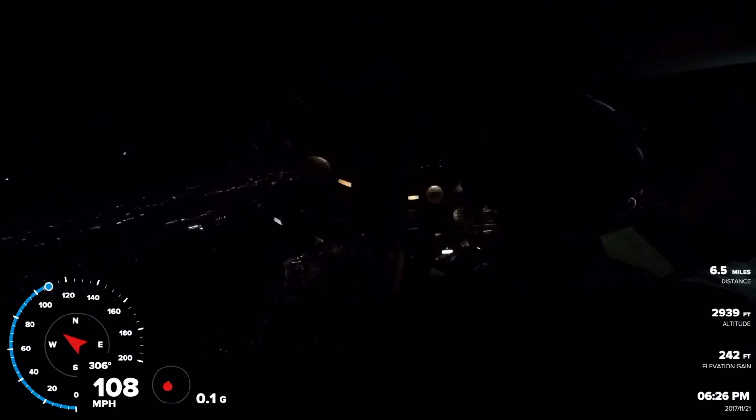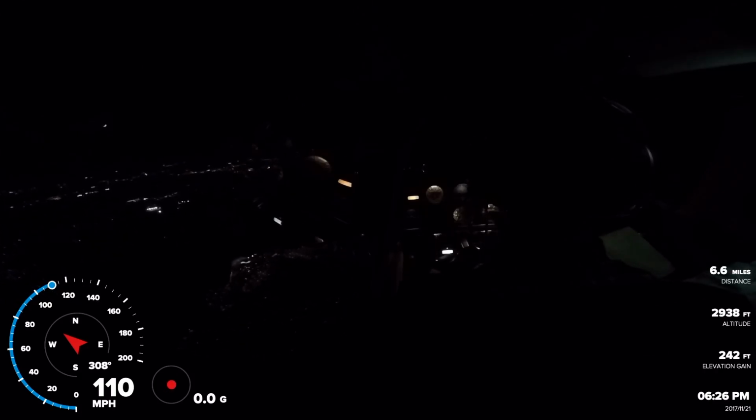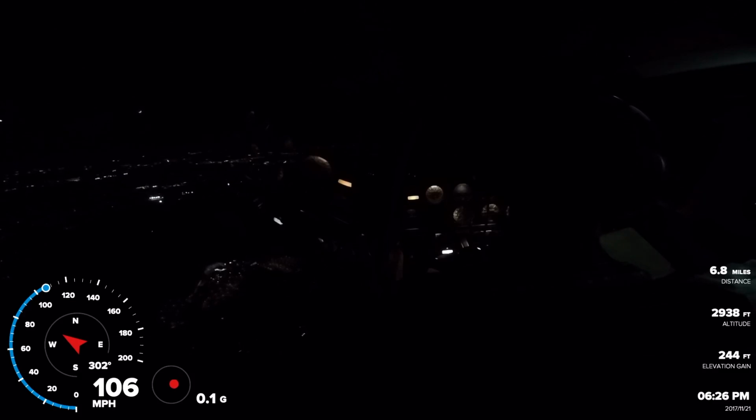So when you're working at night, electronic navigation is very important, especially in hazy conditions. In Canada, Europe, and Australia, the instrument rating is required for night flying.